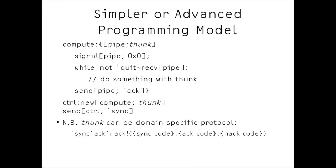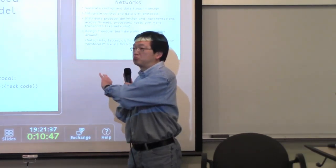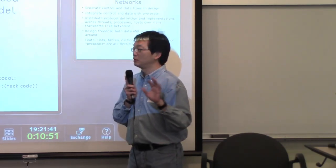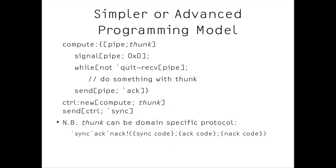Now we're getting into slightly esoteric territory. So far, what I've shown is all very possible; you can do it with C, you can do it with Python, and so on. But this is hard to do with, say, C or C++ or even Java.